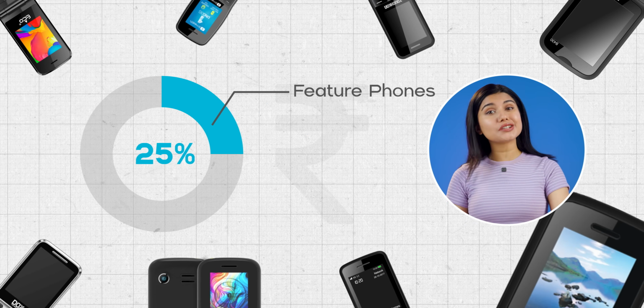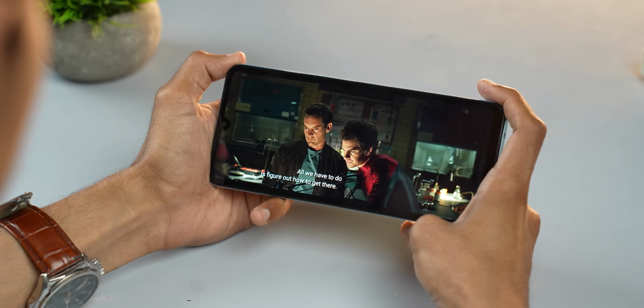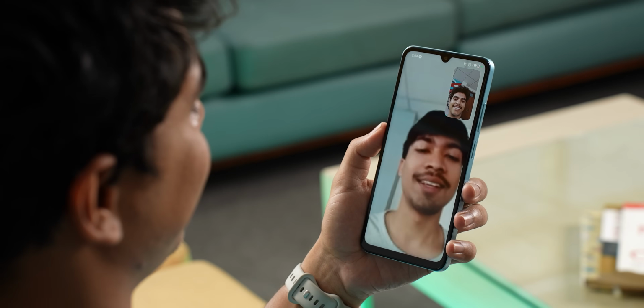If you look at the overall mobile market, there still are like 25 to 30% of the users who still use an old feature phone, and they aspire to get an affordable smartphone for watching movies, IPL, video calling, WhatsApp messaging, etc. And I think Xiaomi has just made the dream phone for them.